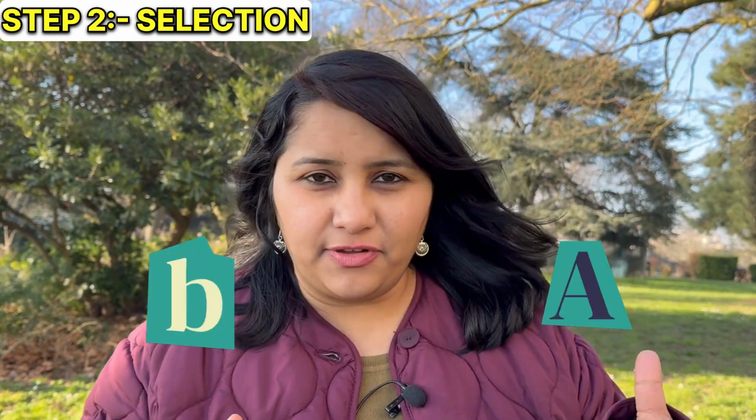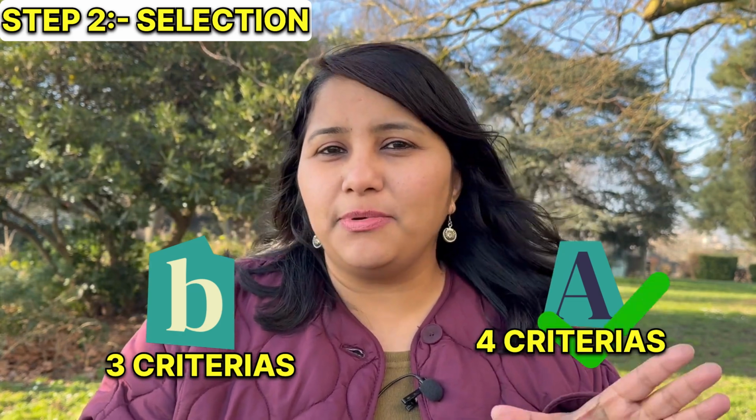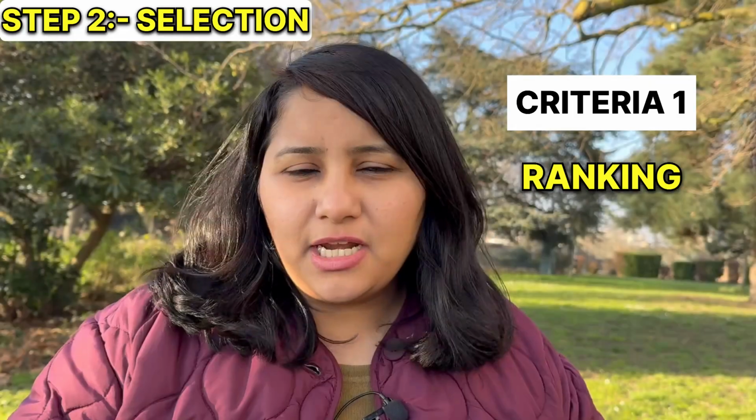For example, let's say that you have 2 admits, A and B. If A fulfills 4 criteria, whereas B fulfills 3 criteria, most likely A is going to be better for visa approval. So let's dive into this, and I'm also going to explain this to you with some real life examples so that it becomes more clear to you. Criteria number 1 is ranking.